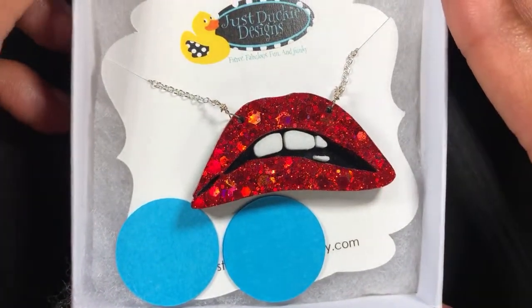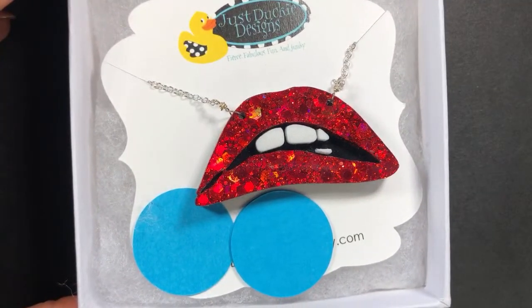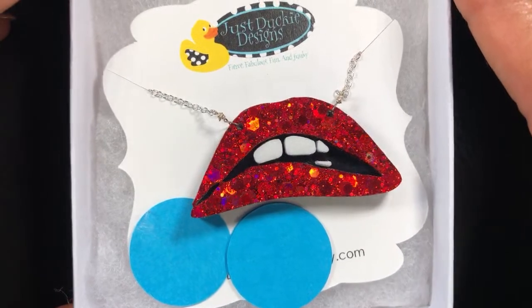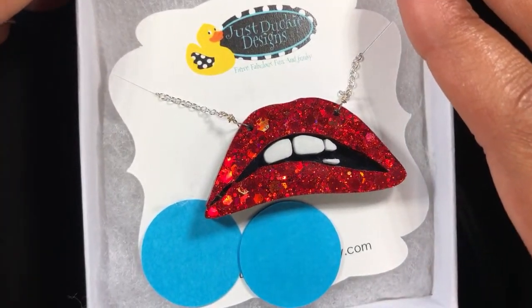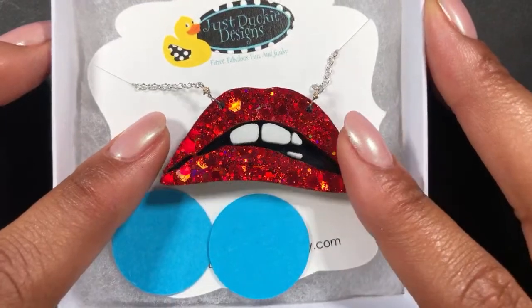Boom. Does that make a statement or what? It is called the Let There Be Lips necklace, and it is going to be $17. It will be capped at 20. It features a silver plated chain made of lightweight resin. The chain is 18 inches long and the charm is 2 inches wide.